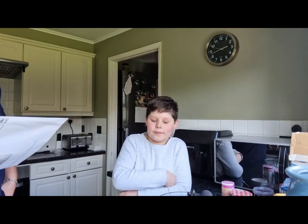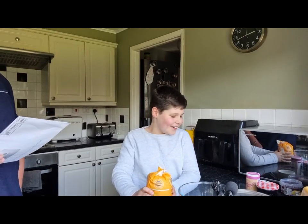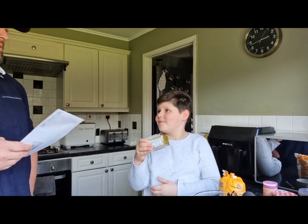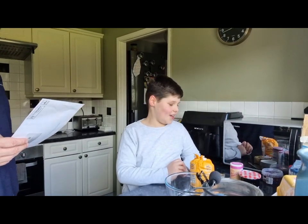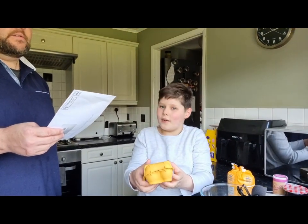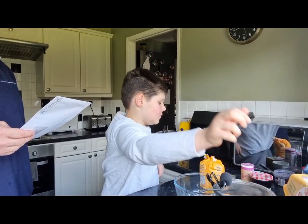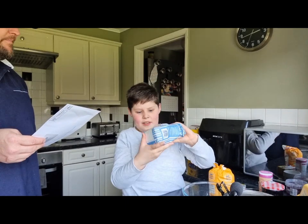Right, so we have 200 grams of caster sugar. Right, 200 grams of butter. We don't have to be silly with it, I like to just cut it in half. Sometimes they have a measuring thing on it, I'll show you. So 200 grams of butter. Four eggs. Got some happy eggs. Probably anyway, 200 grams of self-raising flour. No, that's baking flour. That's the one. Oh, that's heavy.